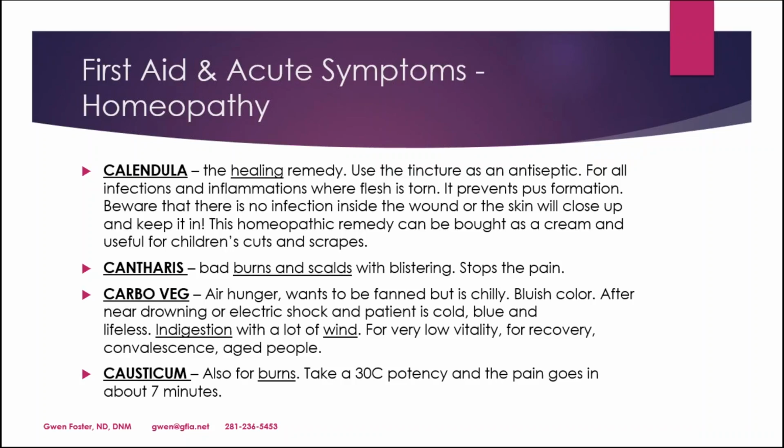After near drowning or electric shock, and the patient is cold or blue or lifeless, even like when people fall in a freezing pool. For indigestion with a lot of wind, and for very low vitality, recovery, convalescence, and aged people. This can also be good for near death, like it says lifeless, but literally near death, to give them the vitality to come out of it, or a coma.